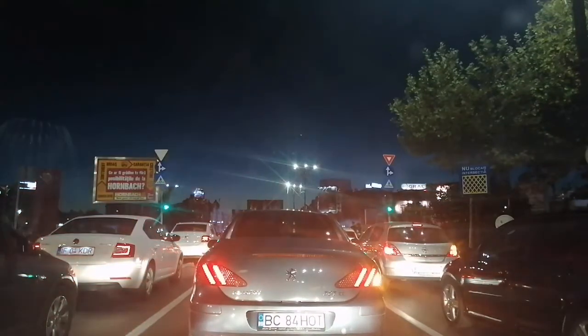I have to wait to have a green light, and we will go straight to the People's House, and then we'll come back to have again a look at the fountains and how the main boulevard is during the evening time. It's green, we will go.